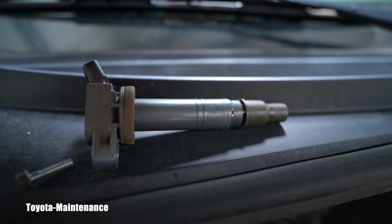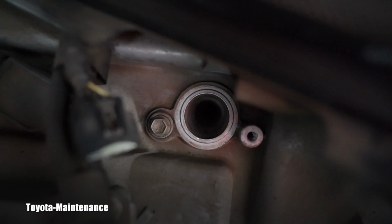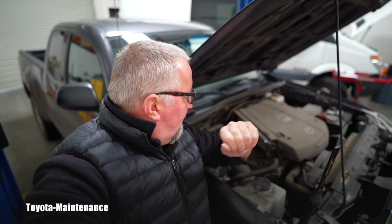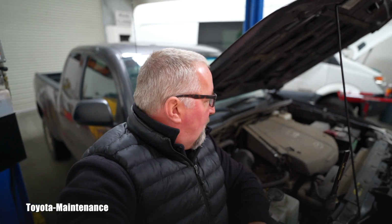The number one coil is removed to check the spark plug. If you look inside, there's a little bit of oil, but it's not from the valve cover gasket. If it was a 5VZ-FE 3.4 liter V6, you would say, oh yeah, the tube seal, that rubber seal which is up there, failed. It's a part of the valve cover, and this customer would need the valve cover gasket replacement job. But this one is perfectly dry.